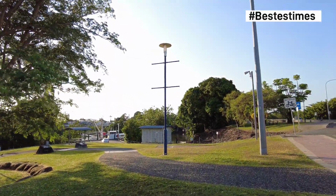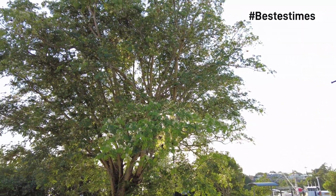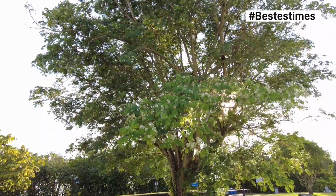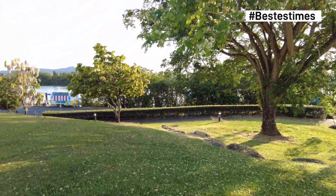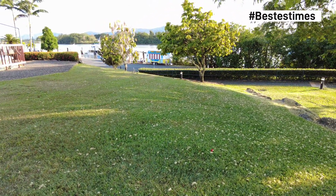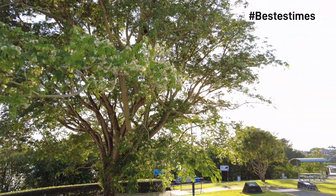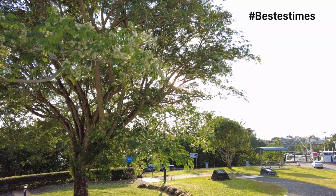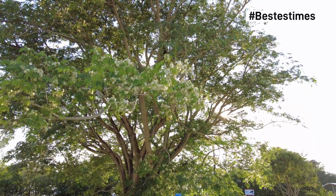Show what it's like around here. Wow, flowers in this tree. Gone all over the ground, all over the grass like a carpet. The lighting here is brilliant. Don't know how well it'll show up on video. Try and get a photo of it too while we're here.